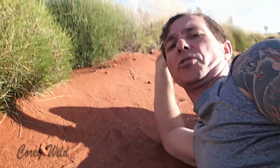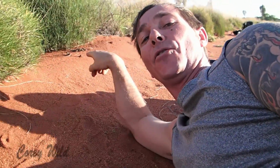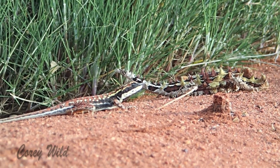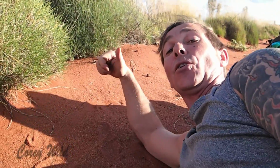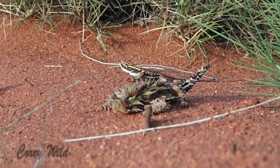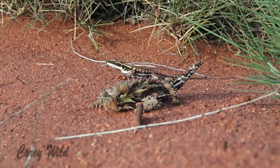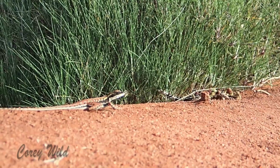Oh my God, you wouldn't believe that. Military dragon and a Thorny Devil side by side in the middle of the red centre. This is an awesome day. I think the military dragon likes us. He just came back to say hello. That is unbelievable.